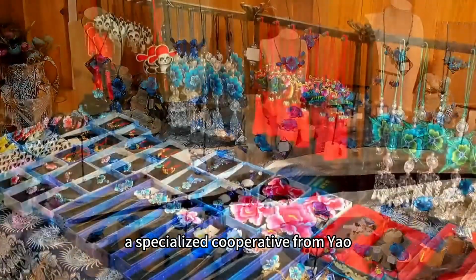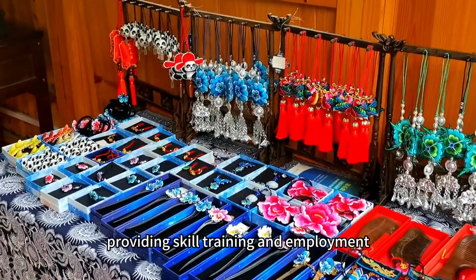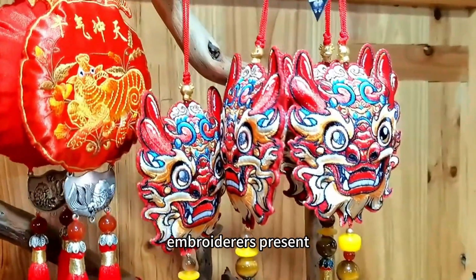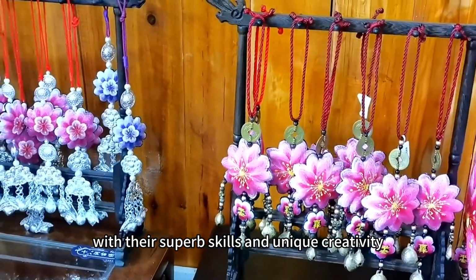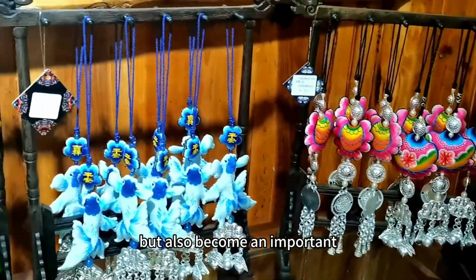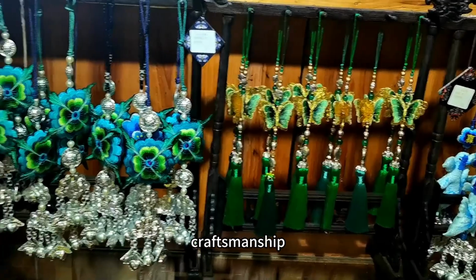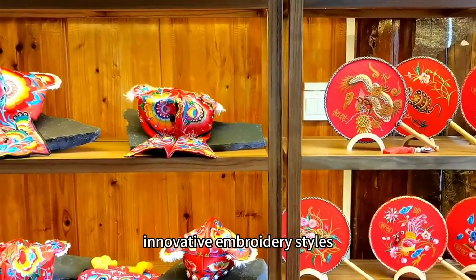A specialized cooperative for Miao embroidery specialty farmers has been established in the village, providing skill training and employment opportunities for local villagers, especially rural women. After professional training, embroiderers present exquisite Miao embroidery works to the world with their superb skills and unique creativity. These works not only beautify life, but also become an important channel for villagers to increase income and become prosperous. Old artists embroider traditional patterns with exquisite craftsmanship, while the younger generation uses digital technology to design innovative embroidery styles.